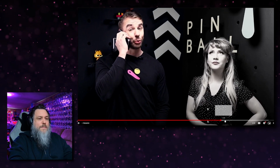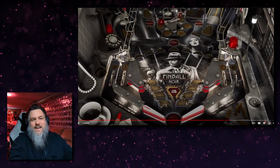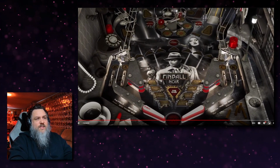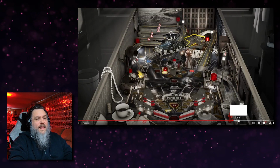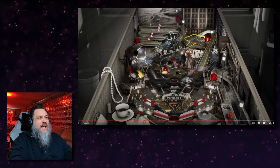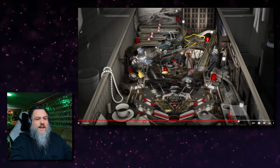Then they talked about Pinball Noir. We saw a little bit more of that, outside of the sketches that they were doing. But yeah, this table looks really good. I like the way it looks, the whole black and white noir aspect of it. It looks pretty interesting, so I'm kind of looking forward to playing this one when it comes out.